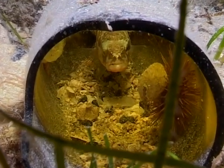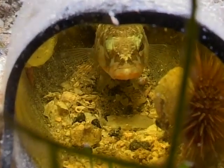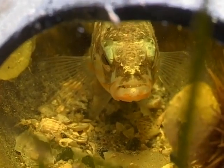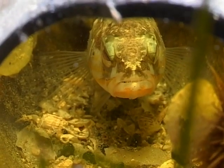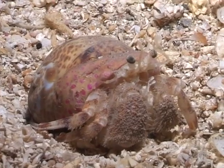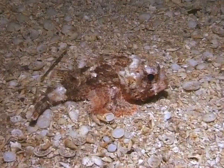For some, like this gaper, human waste can sometimes serve as a safe haven. The hermit crab, on the other hand, prefers to carry its home around on its back.